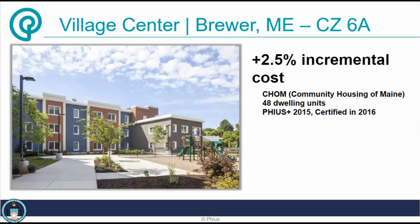So Village Center, this project in Brewer, Maine. It wasn't in my group of projects anyways, because it was up in climate zone 6A. But this one is also a little bit of an older project. So it's a Phius+ 2015 project that was certified in 2016. And it was 2.5% incremental cost over what their baseline code proposed building was for this same location, which is pretty incredible in terms of the insulation that they had to do for this project up in Maine. So it's a pretty good building.